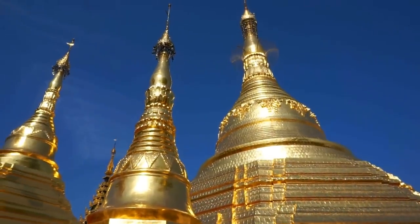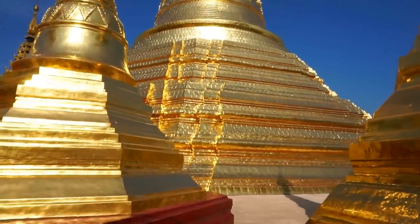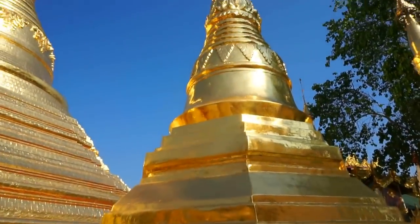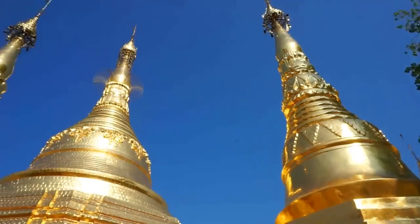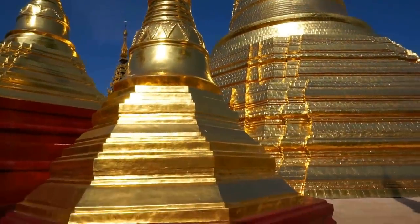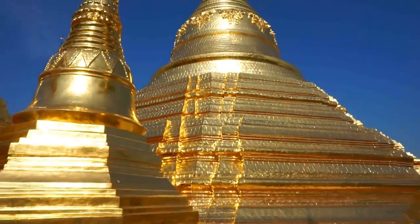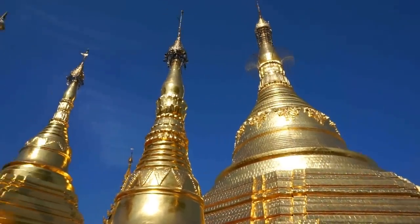Foreigners are not allowed to enter this complex, but we can stay here at the entrance and admire this beautiful set of stupas shining in the sunshine. Spectacular, isn't it? Look at that.